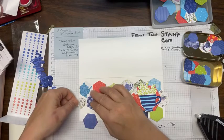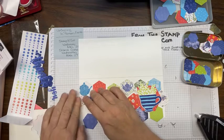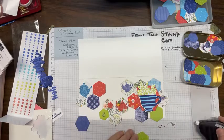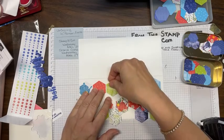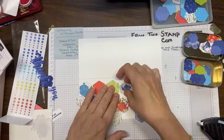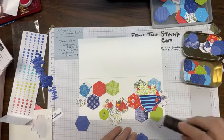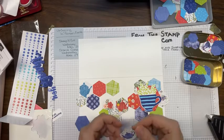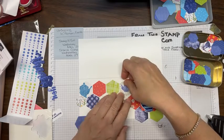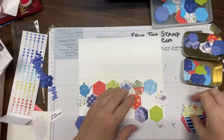So did you guys say, have you been using the hexagons yet? Have you tried them? I think they're so cute. Has anybody gotten their catalogs yet that's not a demonstrator? I was wondering that too. I'm curious when people start getting it, what you're thinking about it. Those who are demonstrators should have their catalogs by now. What do you guys think? What's your favorites?